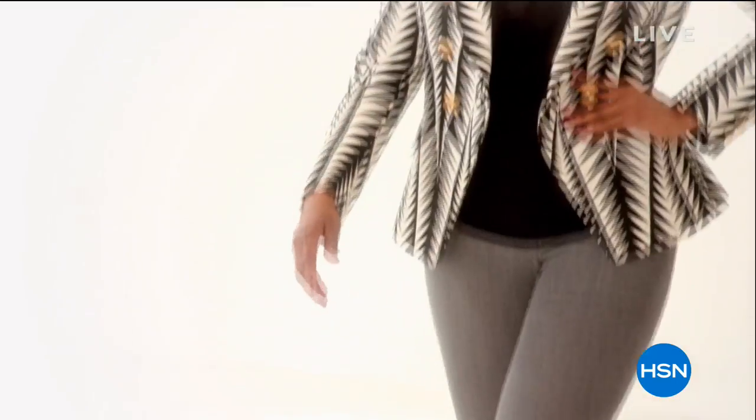Pieces that are very slimming for all body types. One thing I know is that denim never ever goes out of style.